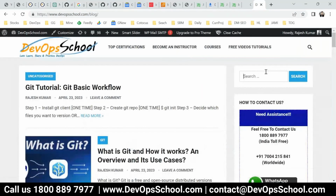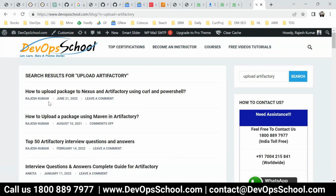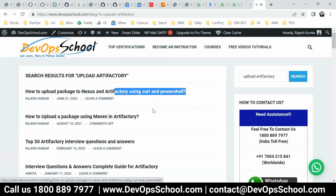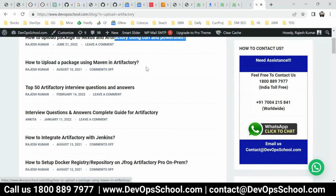Maven upload Artifactory. Here you see how to upload packages to Nexus and Artifactory using curl. I don't need this one. How to upload packages using Maven in Artifactory. This I need. So let's use this.